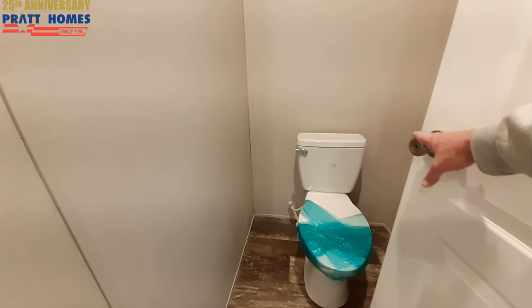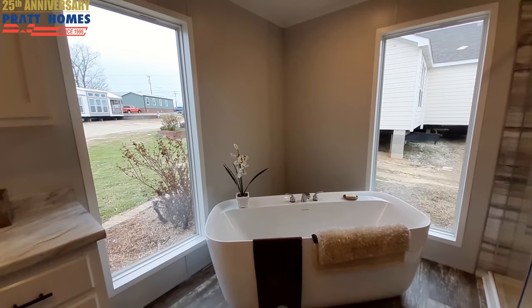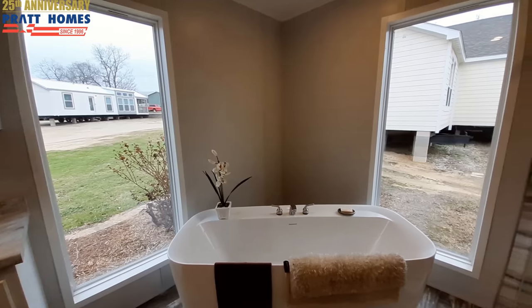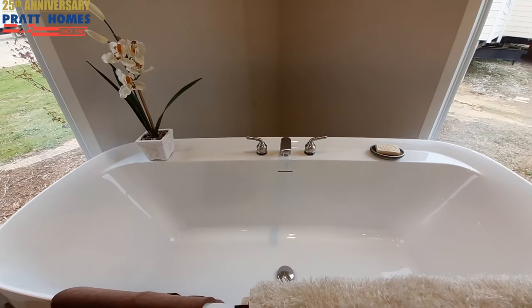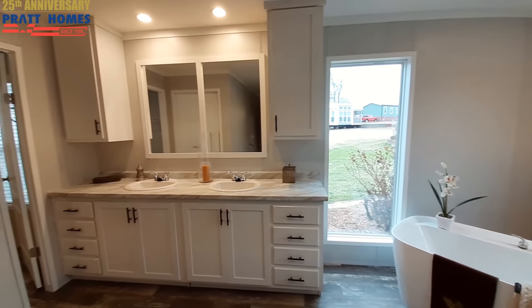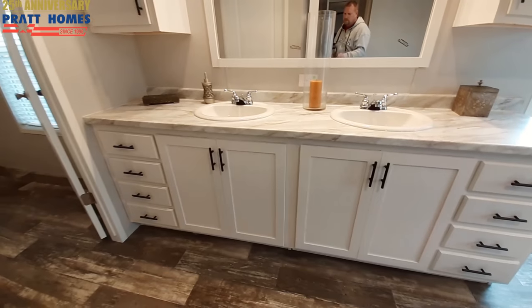Your water closet. So we'll just go ahead and get the tub out of the way here, since it's kind of right in the corner. And you saw it as we were walking through right there. So really nice, big, deep tub. And then we've got our counter space over here with the dual sinks. Stack of drawers at each end.